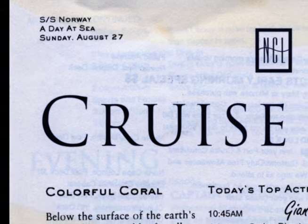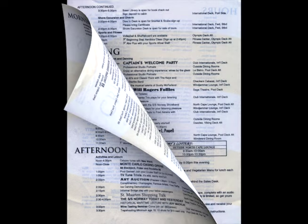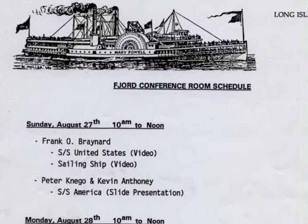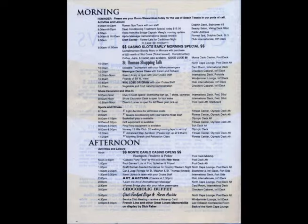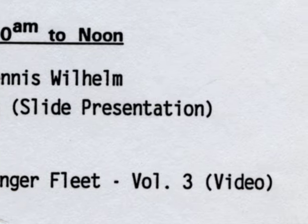While I unfortunately couldn't document it, that day there was a busy program of regular shipboard events like port briefings, bingo, and wine tastings. At night, there was the captain's welcome, and on stage, the Will Rogers Follies. Our Steamship Historical Society group hosted lectures by the world-renowned Frank Braynard, and even one by yours truly. On our second sea day, regular activities included shopping talks, a chocolate buffet, and team trivia. There were also additional presentations for the Steamship Historical Society group in the Fjord Conference Room.